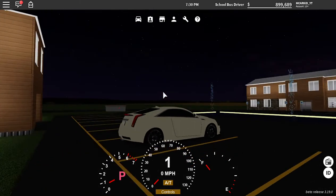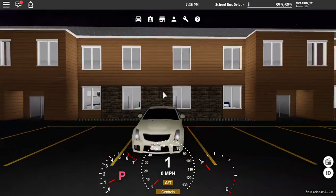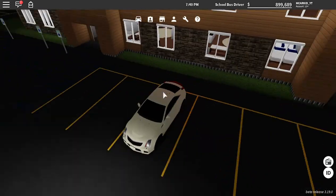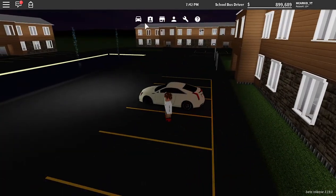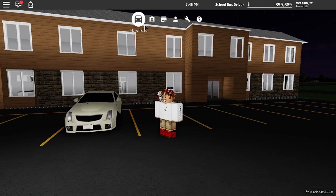I don't remember what I paid for it. I don't remember how much it costs, but this is also a very good roleplay car for small families. I think it has 4 seats. Yeah. So it has 4 seats, so if you have kids or anything, it's perfect.